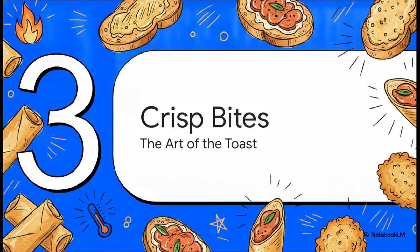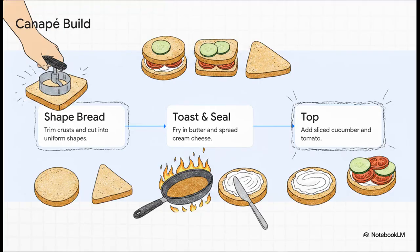Next up, Section 3, Crisp Bites, covering canapé and bruschetta. Welcome to the art of the toast. Building a proper canapé is practically an exercise in exactness.